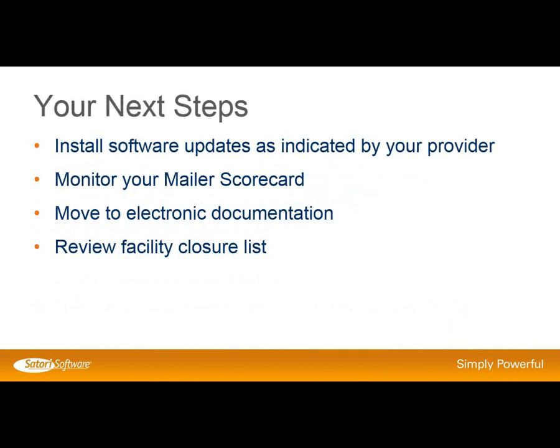So let's talk a little bit about what to do next. The first thing you want to do is make sure that you are constantly updating your software, especially with those monthly presort data file updates. You're going to want to make sure that you have the most current data. Different software packages update the data in different ways, so make sure you're aware of how they're managing those monthly updates, and that you're doing that in a way that makes sense for your mailings.